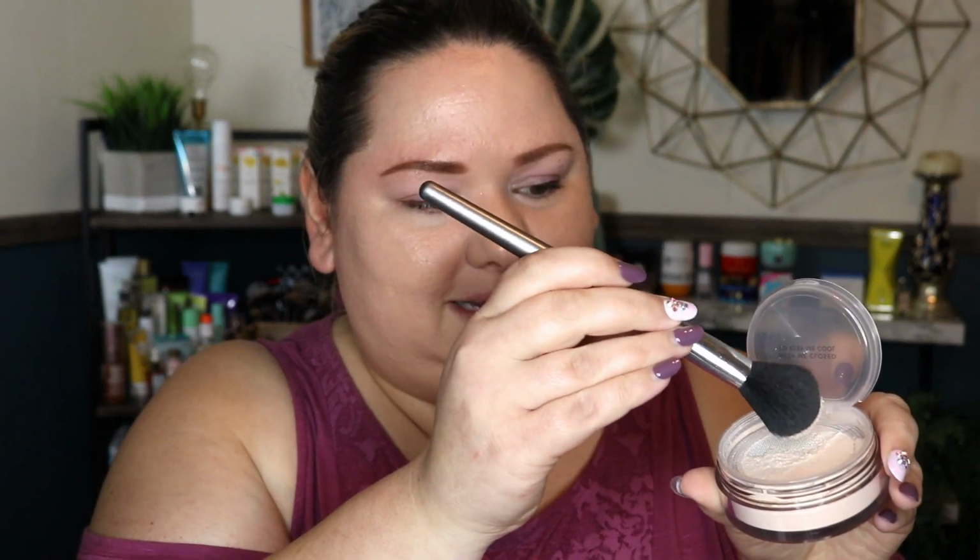Ooh, okay, so I dipped into this, sorry, I'm getting sidetracked, and I forgot that it has that little mesh netting over it to control how much powder actually comes out of it. So we're going to see how well this does, because that foundation did not want to set on its own. It's a very, very dewy formula. Ooh, that actually feels like you're just pressing something wet into your face. That feels very nice. And my face is doing something a little bit weird right now.